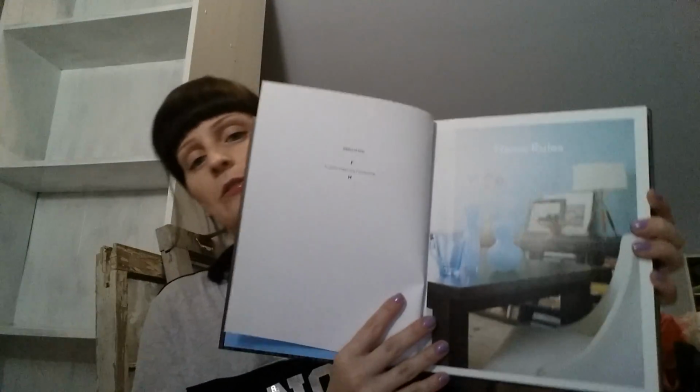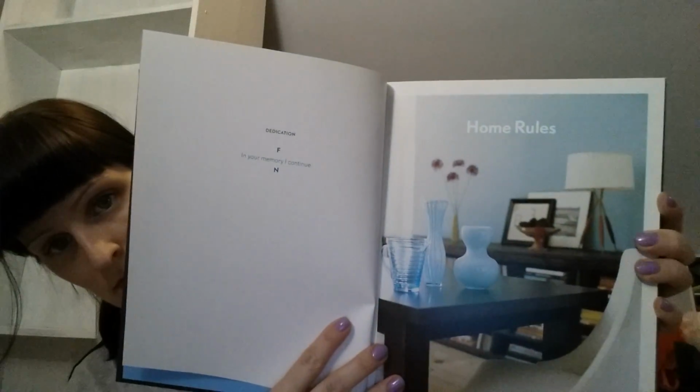And then the other book that I picked up there, I didn't know what it was at first, but it was in the decorating section, and I liked the spine. So I pulled it out and checked it out, and it was actually a Nate Berkus book. I think it's called Home Rules. Yes, it's called Home Rules. And I think I paid $7 for this one. I don't see the price in it right now. This place wrote the price on the first white page in pencil, but I don't see it. So, anyways, that's Nate Berkus Home Rules.